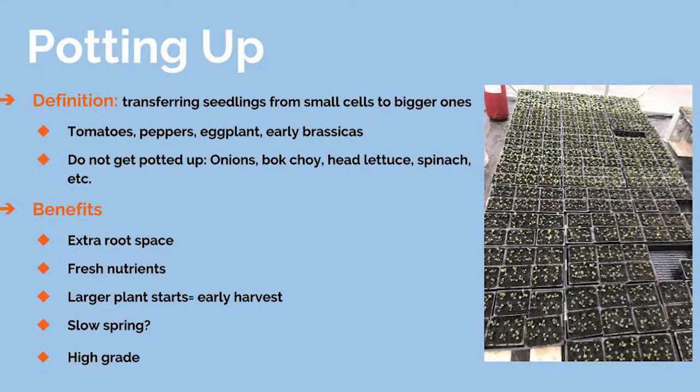All right. So I'm going to talk about potting up. Potting up, the definition, is transferring seedlings from small cells to bigger ones. We only pot up crops that are going to be in there for, yes?